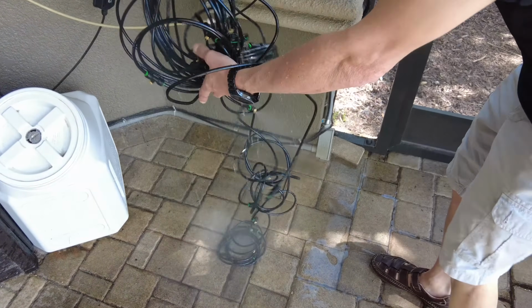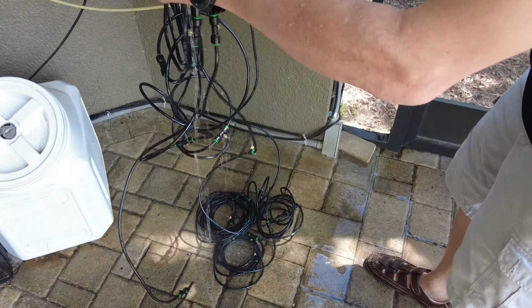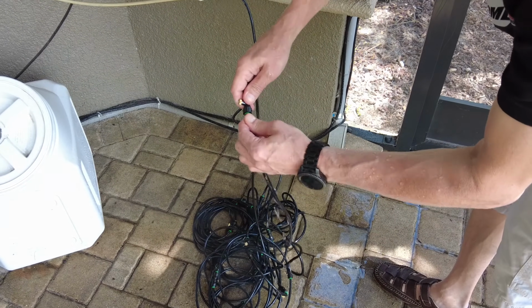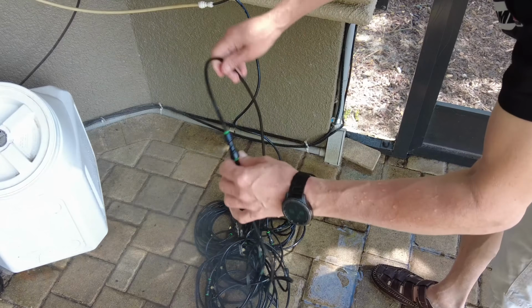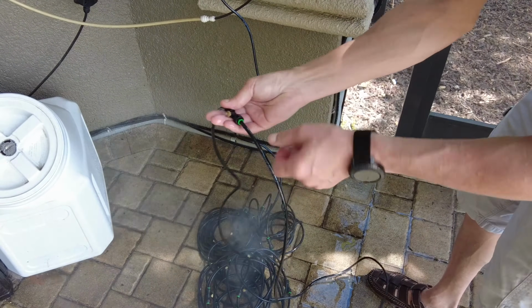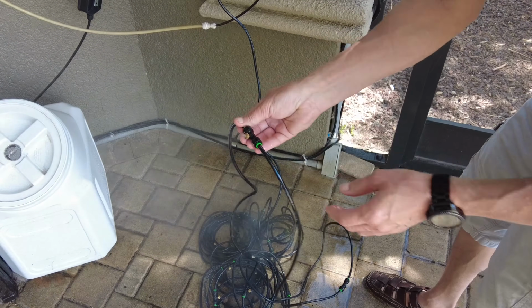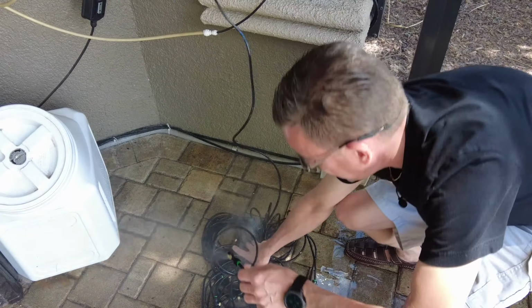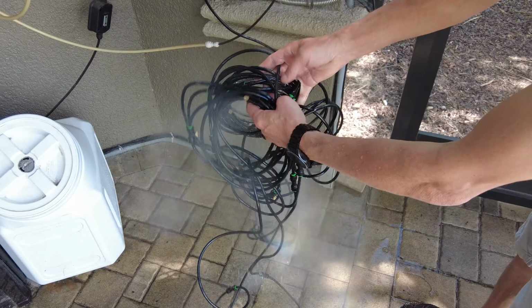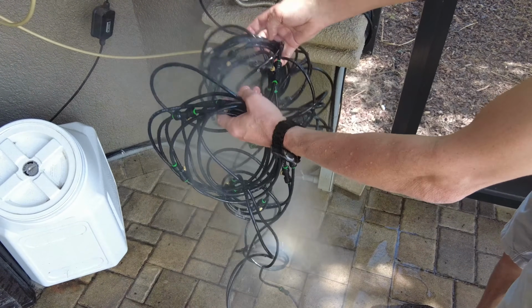All right, we do have some of the connectors that are not properly seated. That's okay. Just push them in till they're firmly seated in place, and you'll probably want to check all these because in shipping they could come loose or be pulled apart if you pull the product out of the package. But all these are looking really good right now, just right out of the box.